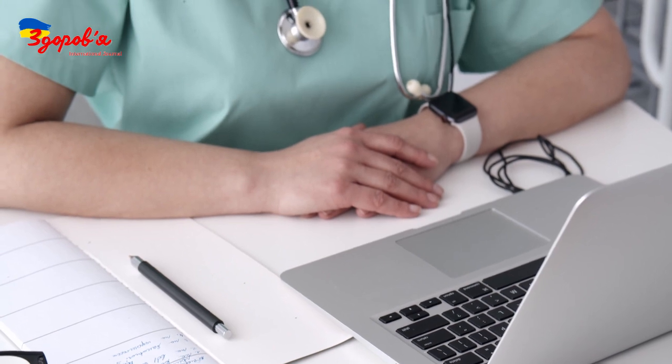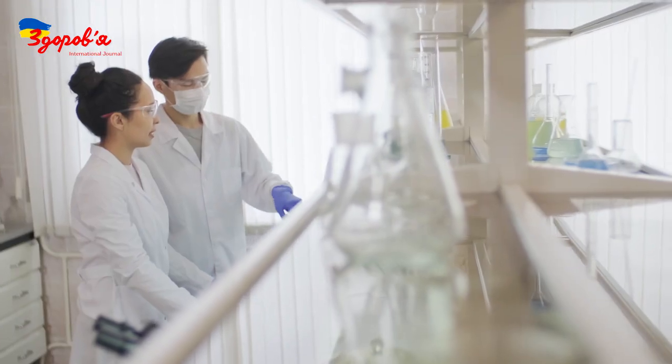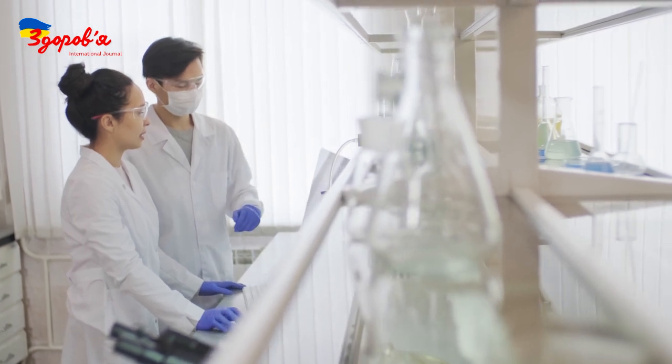The test can be used both for preventive purposes and in the process of treating an already identified disease. It allows you to track metabolic changes that indicate a relapse. This helps to adjust therapy in a timely manner.